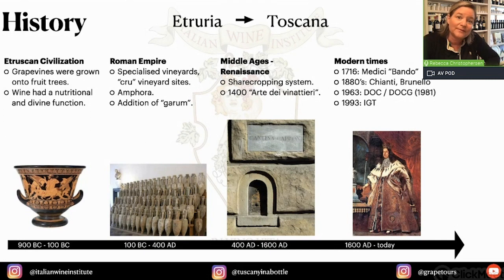This, of course, was also a little bit limiting because there are very rigid rules for how the wines have to be produced, and not always were these rules in place to produce high-end wines. And so some winemakers got a little frustrated with them and started to produce wines that were not DOC and DOCG. And some of them got a little bit famous.